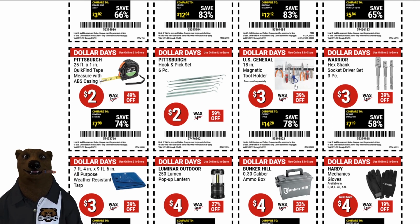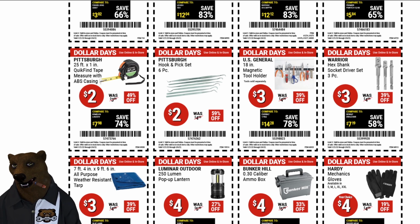All right, how about this? The U.S. General 18-inch magnetic tool holder for $3. You can't have too many of these magnetic bars around the shop. They're fantastic. We've got the Warrior shank bit there for $3, the hook set for $2, the tape measure for $2. I'd rather see it at $1. They're pretty trashy. I mean, they die just by looking at them, but they're useful. They're light, small, compact. I use them all the time.